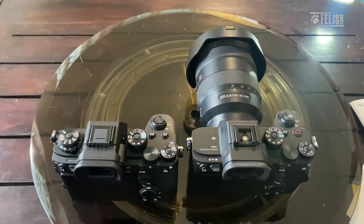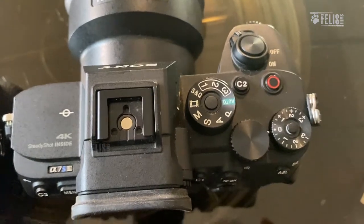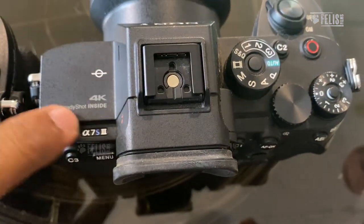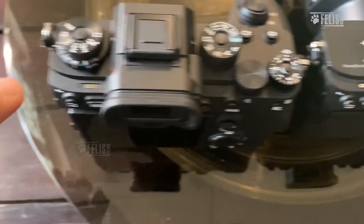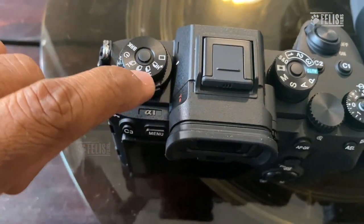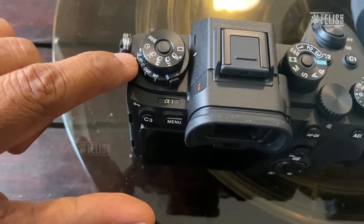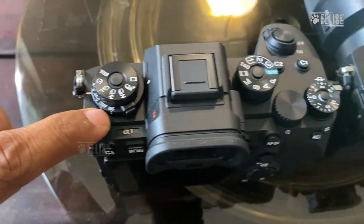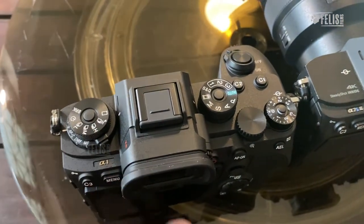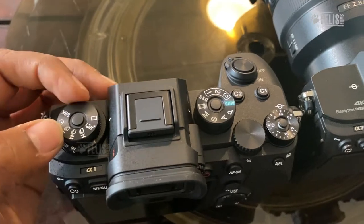One of the biggest differences that I see with the A7S III, you look at the top here, and this area is pretty empty. So in the A1, they've used that space to be able to put all your burst frame shooting, your bracketing, self-timer mode, and your autofocus dials over here. So just taking things buried in the menu and kept them outside for you to quickly change things.